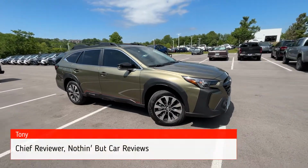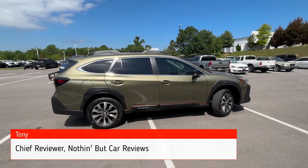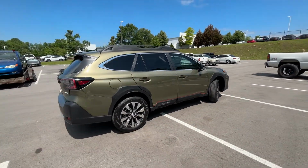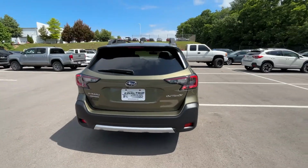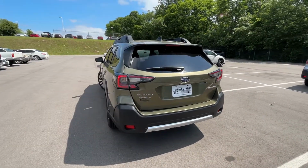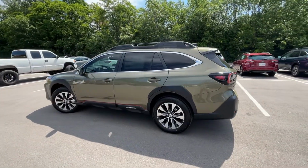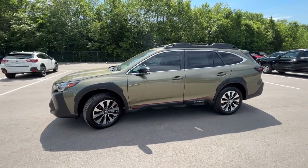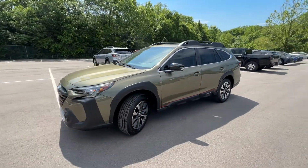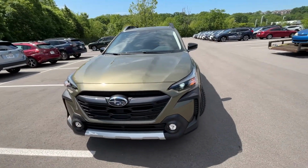Here we have a new 2023 Subaru Outback. This one comes in the Limited trim level in the beautiful Autumn Green Metallic. And then we have black leather upholstered seats. We get the standard all-wheel drive system and a 182 horsepower, 2.5 liter naturally aspirated 4-cylinder boxer engine. And that's mated to the Lineartronic continuously variable transmission. And let me just say, this Autumn Green Metallic is absolutely beautiful in person.